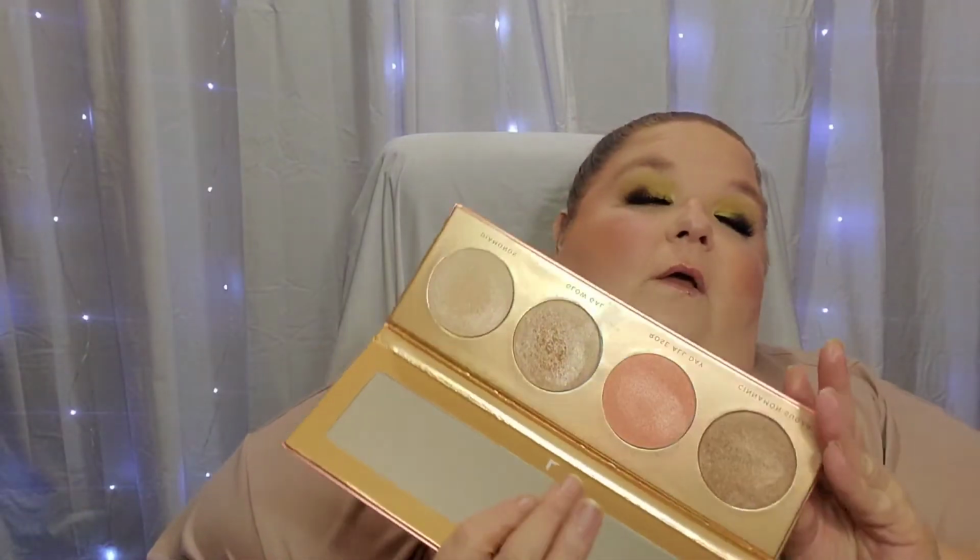Let's see. This is the AOA Studio, and it is in the shade Tiara. It's a big old pan. I find that they have really good highlight formulas. Look at that. And it's more of a pinkish, a light pinkish color. It is just so pretty. Keeping that. Then I have this big palette from Laura Lee Los Angeles, which is gorgeous.